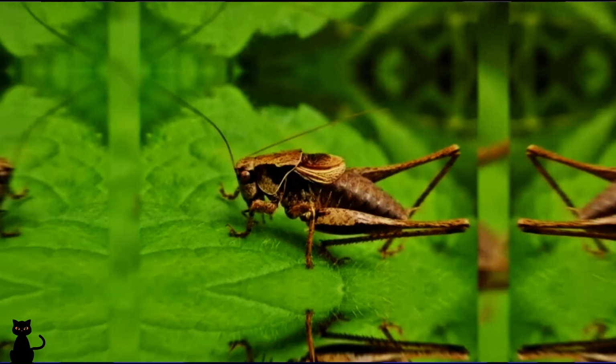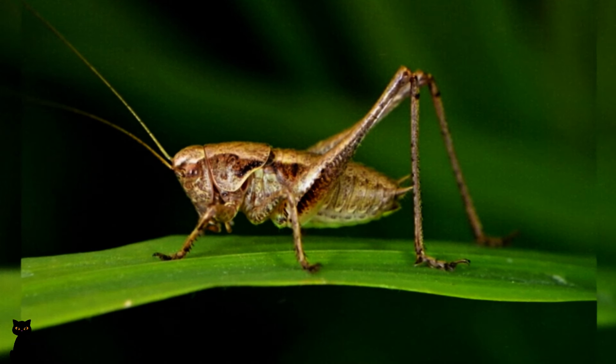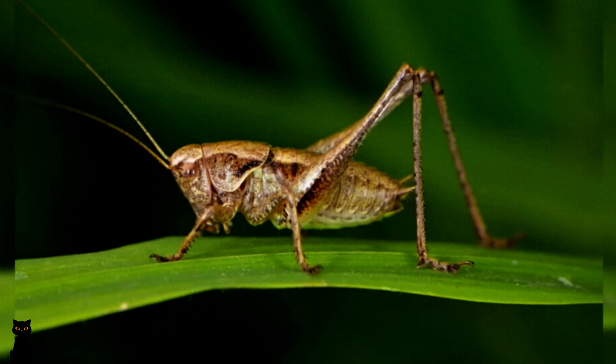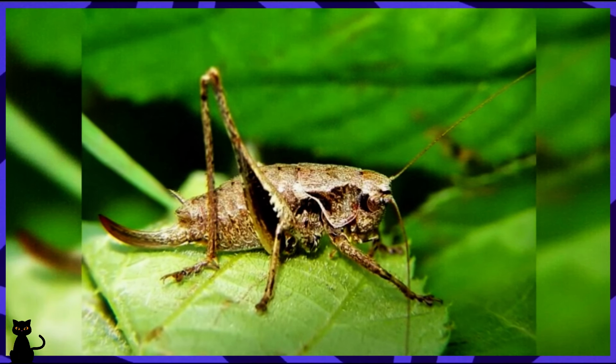But what makes it truly unique is the natural skull-like marking on the back of its head, a perfect mimic of a human cranium. This eerie face is a defense mechanism meant to scare off predators, creating the illusion that something dangerous is watching. It's a clever visual strategy that works well against birds and small mammals.